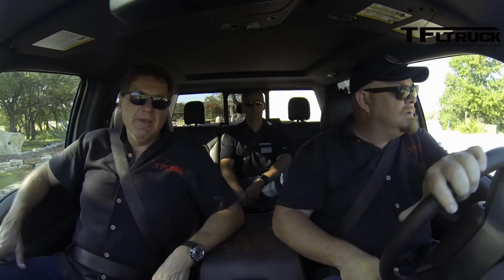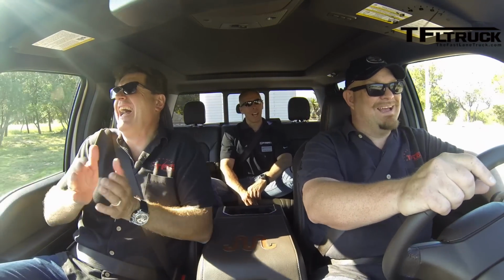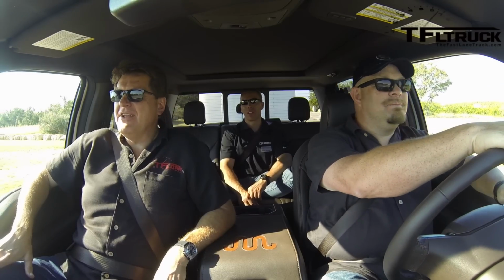All right, well, Nathan's concentrating very hard, trying not to hit a rock. Let me ask you some technical questions while I've got you in here. In terms of the interior space, is there more space in the 2015 than in the outgoing model? I'm the chassis guy. I don't know. Fair enough. Well, let's talk about the chassis.